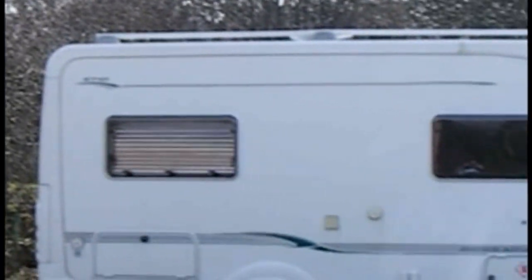We parked up and set up very quickly. Let's have a look around. This was taken with VHS-C, an old camcorder. That's the fisherman's hut, and there's Desmond. Moving on, let's see what the stills camera has to show us.